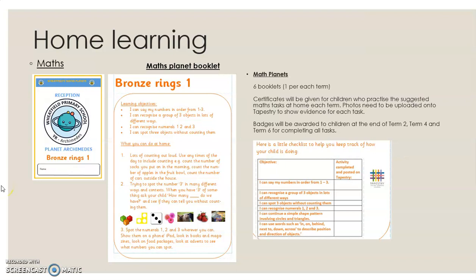So to support maths learning at home, we also have another little booklet for the children. And there are 6 booklets that we send home throughout the year. So you will also receive your child's Term 1 booklet very soon. In this booklet, there are a number of things that we'll be teaching this term so that you can see what we're up to in class.